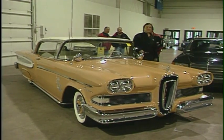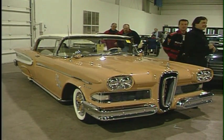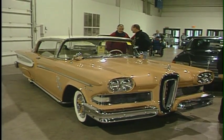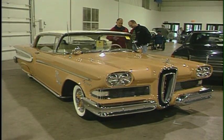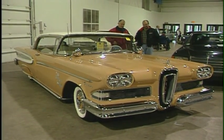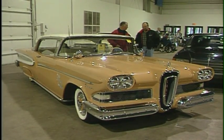Tucked into the back corner of the auction house, we found this rare beauty. It was the color that caught our eye, but it was the owner's passion that really got us revved up. This is a '58 Ford Edsel, two-door hardtop, that was made only three years, 58 to 60. This one is particular because it had only 46,000 miles, original. The paint has just been redone two years ago.